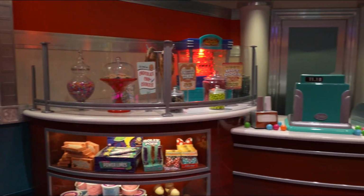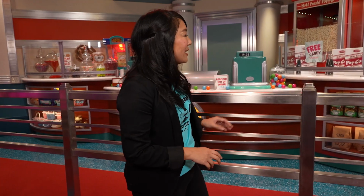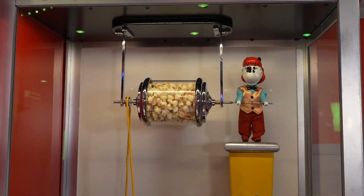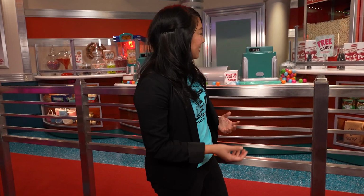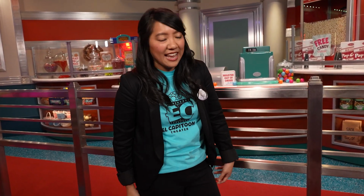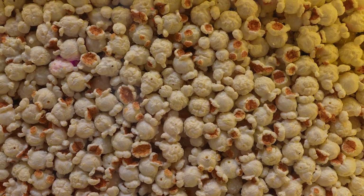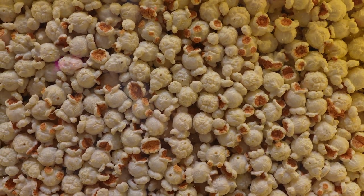Designed exclusively for the El Capitoon Theater. We made sure to cover as many characters as we could and show all your favorites and just put a lot of Disney details inside. And the popcorn, if you look carefully, you might see some familiar friends like Mickey, Minnie, and Donald.